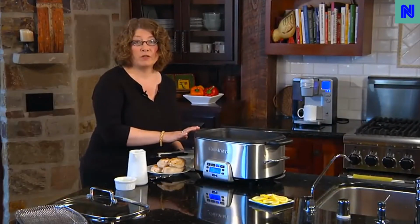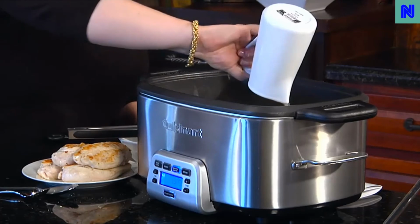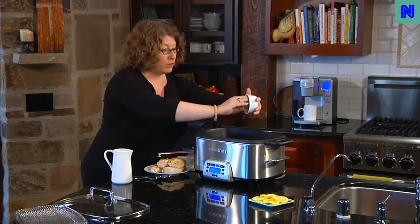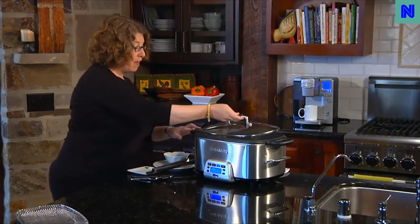So now that our lemon juice has reduced by half, we're going to do the next step, which is to add the chicken broth and fresh lemon zest. Just going to make this really, really refreshing. So we add that. We're going to let it come to a boil, and then we're going to do the next step. So I'm going to put the lid on.